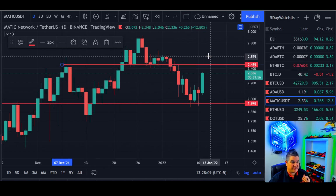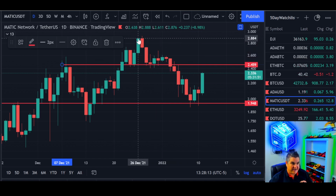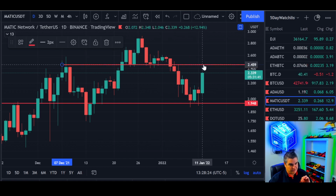If you see Matic breaking through that on the daily scale, the weekly scale, whatever, I would say all-time highs are in the near future. So let's hope, fingers crossed, for that big level to break. So that's Matic on the weekly, the daily support and resistance. There you go. 2.45, 2.50. If you see Matic at 2.50, looking good.